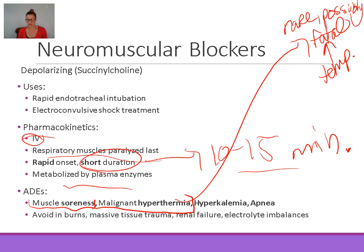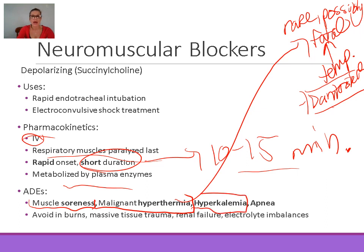Now, certain patients are at an increased risk of developing malignant hyperthermia. For example, patients with increased potassium, patients with muscular dystrophy, are all at an increased likelihood of developing malignant hyperthermia. If you're giving this to a patient, if you're worried about malignant hyperthermia, you should have a drug called dantrolene on hand. Dantrolene is used to treat malignant hyperthermia. So if you have dantrolene on hand, at least you can give that to treat the malignant hyperthermia if it develops. Another big issue is that succinylcholine causes hyperkalemia.